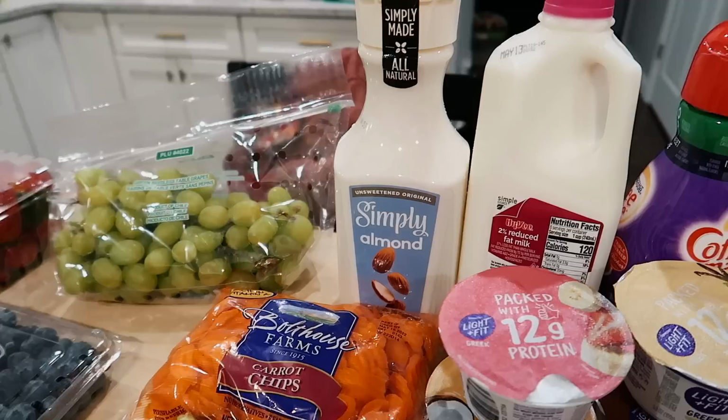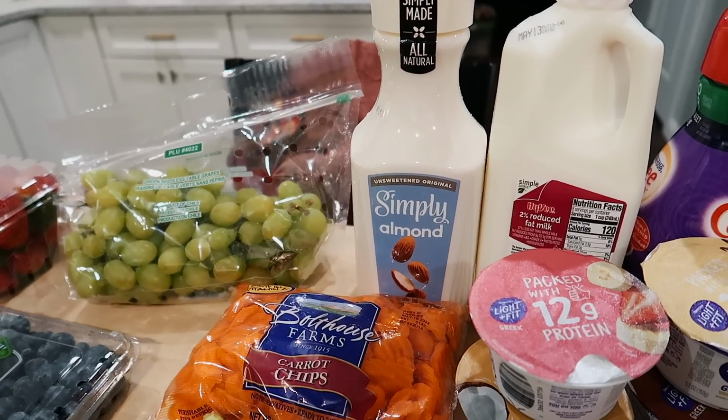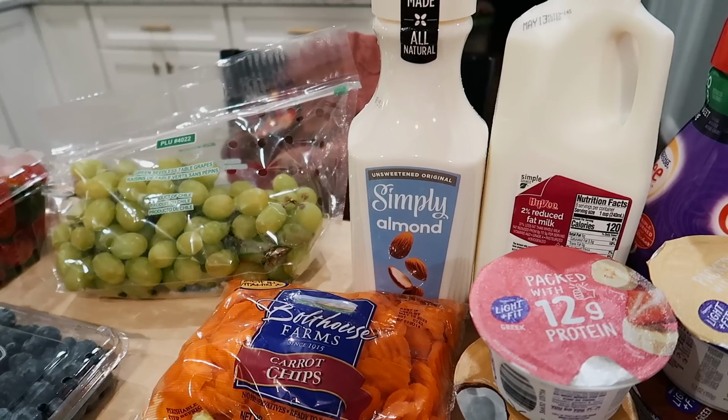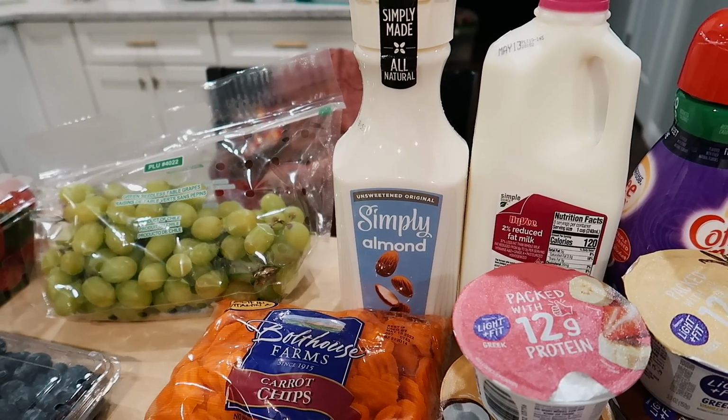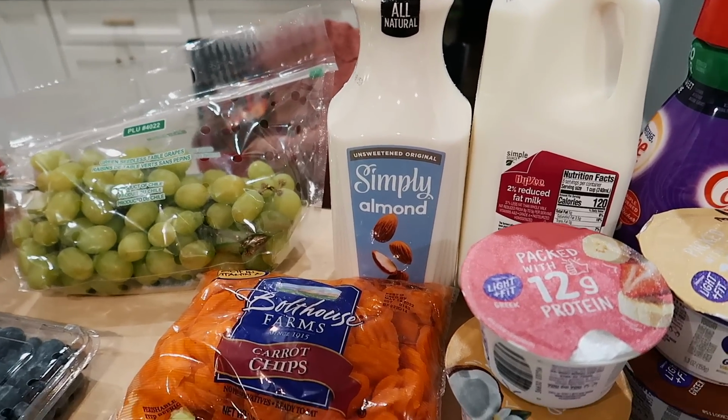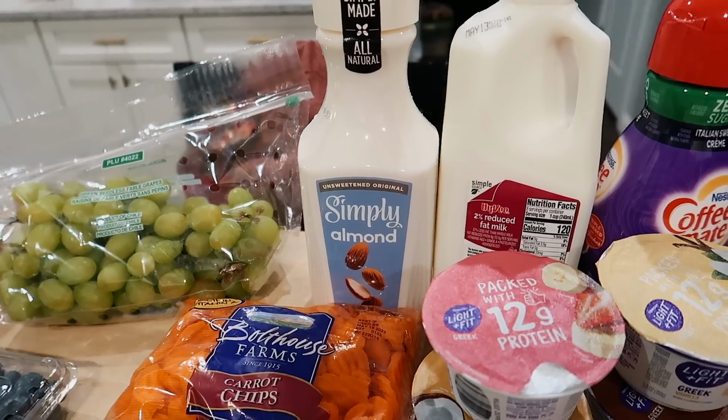I got some almond milk. For some reason, I got away from using almond milk in my coffee, and I don't really remember why or how, but last week I decided to get almond milk to make my iced lattes with at home, and I really like it. This is good. It's the Simply Almond Unsweetened Almond Milk. I highly recommend it if you like almond milk.